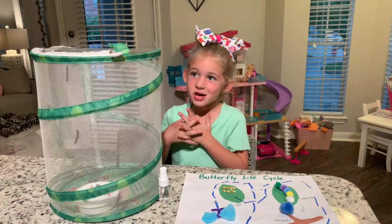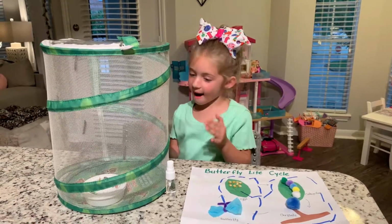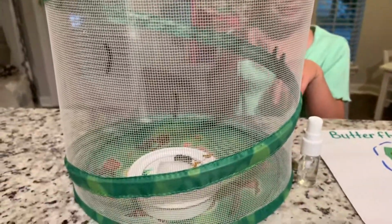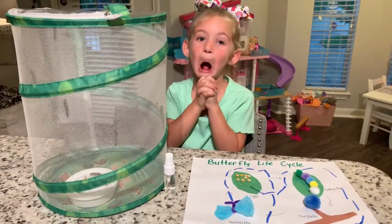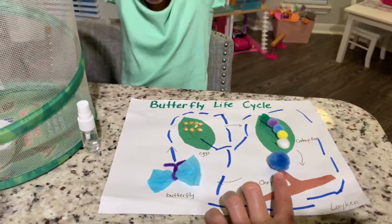Okay, guys. They're gonna work their way up to the top. And one of them is already eating. Aww. They're climbing all the way to the top, yeah, right? So they can make their cocoon. That's the next step in our chart. I am like so excited.